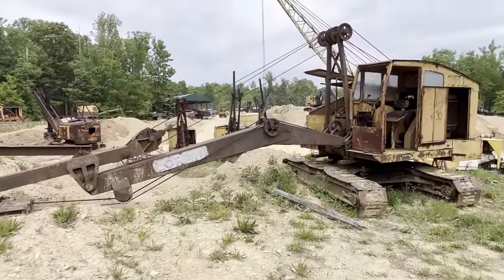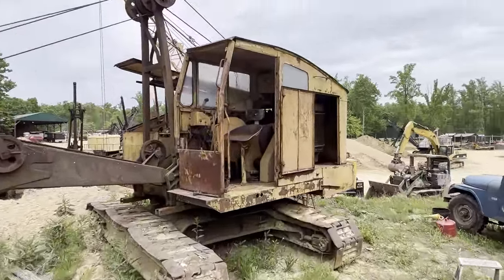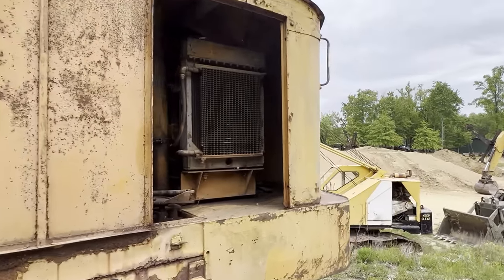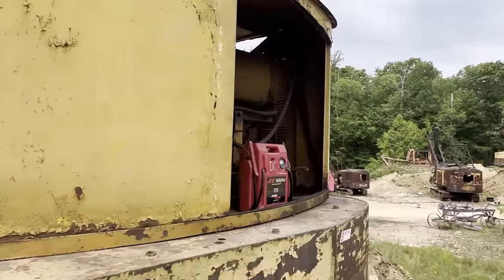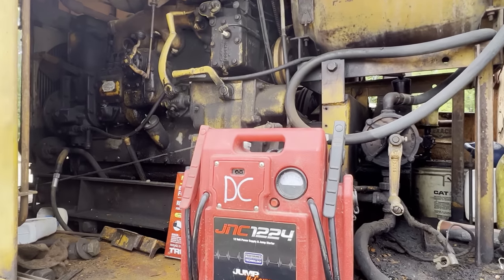All right, we're up here with the old Lorraine shovel. I'm gonna try to get it fired up for the first time this year. It's been sleeping since, I'm gonna say September of last year. I just threw some gas in the pony engine. Topped off the coolant, checked the oil, ready to get this thing fired up.